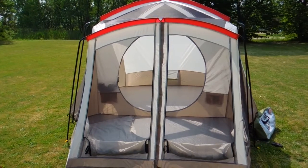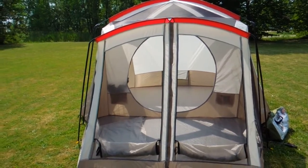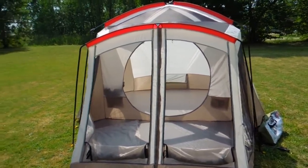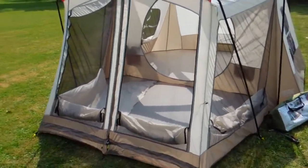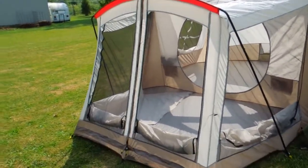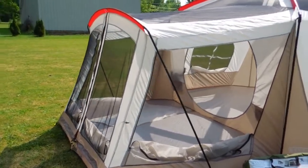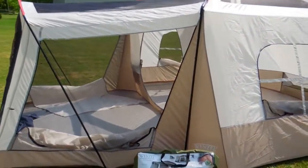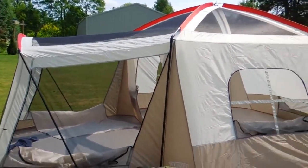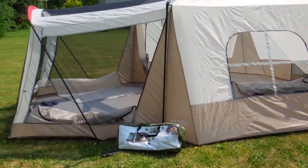Okay, this is my little review on this tent. This is the Wenzel Klondike 16 by 11 tent. There's a couple video reviews I've seen, but I figured one more wouldn't hurt. This is the exterior of the tent. I do not have the rain fly on it yet. I'll put that on afterwards and make another video of it.